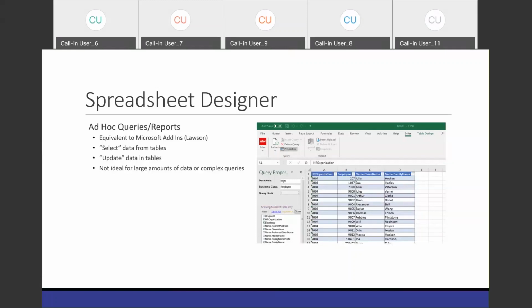So at a basic level, the Spreadsheet Designer is an end user tool installed in Excel, very similar to Lawson add-ins. This is available for all the Cloud Suite applications, really whether you're on-premise or in the cloud. All of these tools actually are available on-premise, just maybe have more of a justification or use case sometimes in the cloud environment.